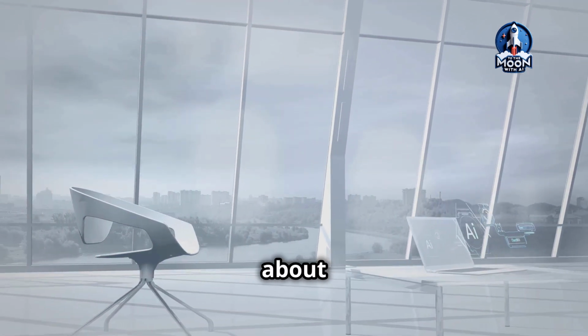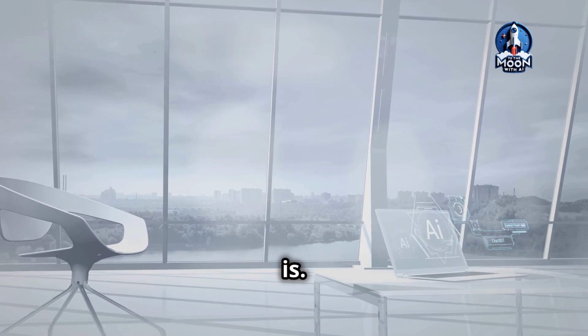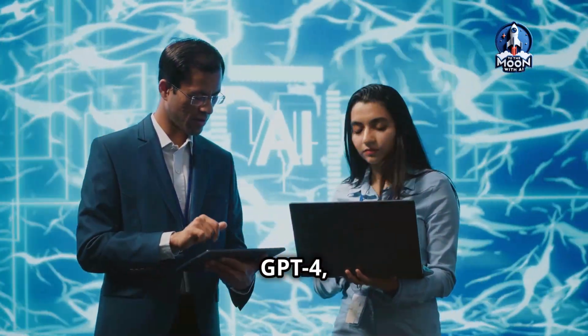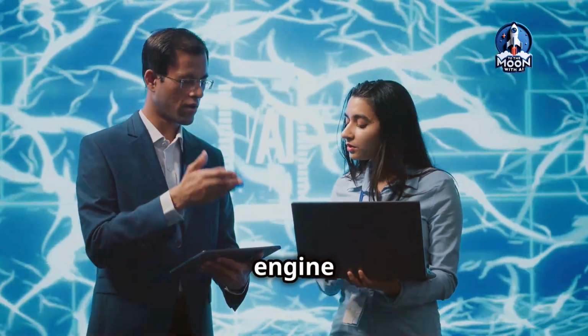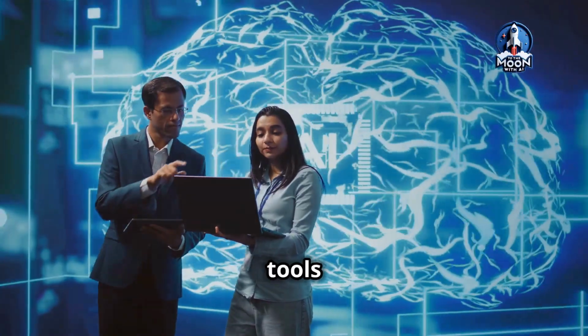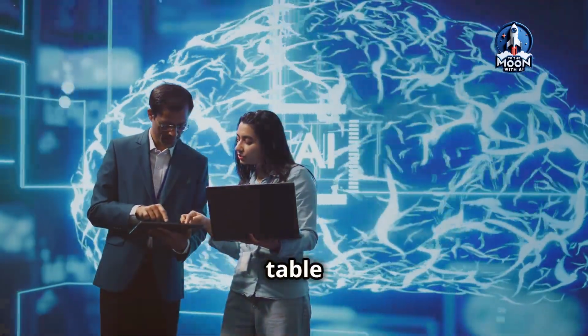First, let's talk about what AI Oracle really is. AI Oracle is an ensemble system that takes GPT-4, Claude, and the Perplexity search engine and merges them into one cohesive powerhouse. Each of these tools brings something unique to the table.